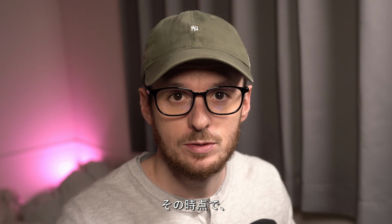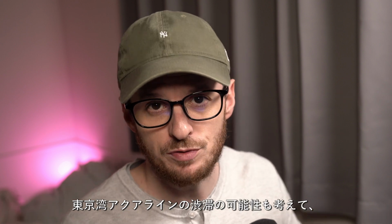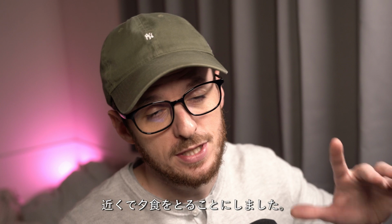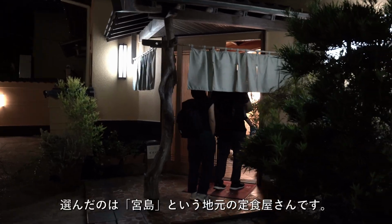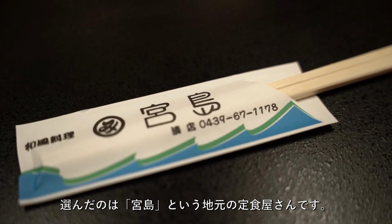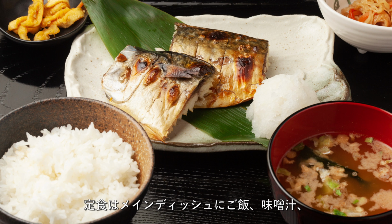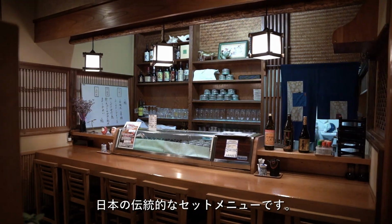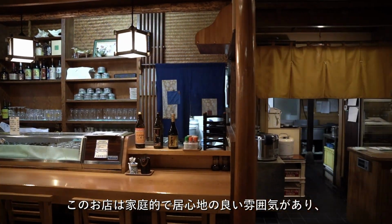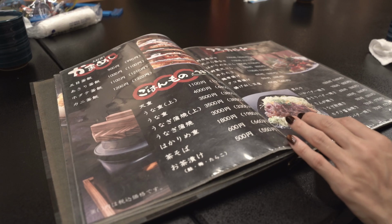So at that point, we debated heading straight back to Tokyo, but with potential traffic on the Tokyo Bay Aqua Line, we decided to stay for dinner nearby. We chose a local teishoku restaurant called Miyajima. For those unfamiliar, teishoku is a traditional Japanese set meal that includes a main dish, rice, miso soup, and a few side dishes. This spot had a cozy home-style atmosphere that made us feel right at home.